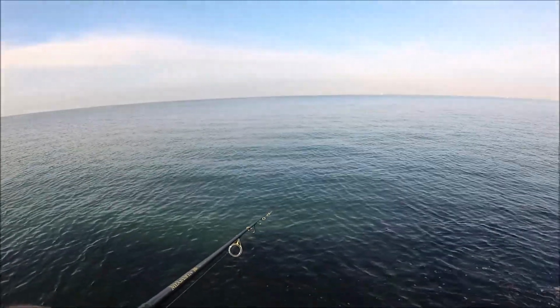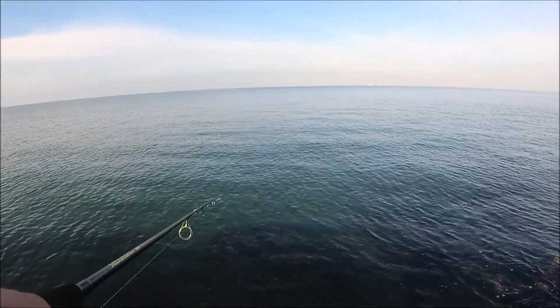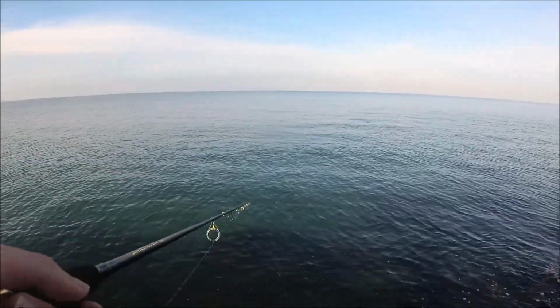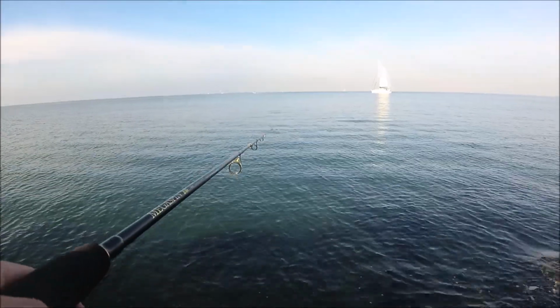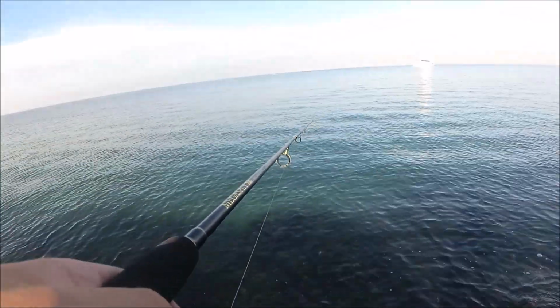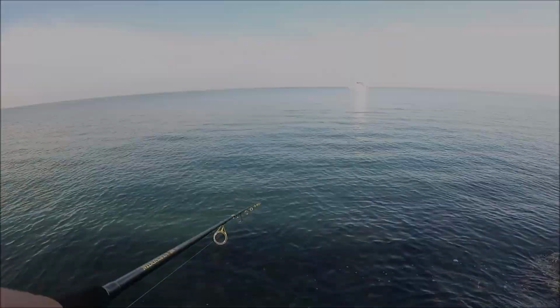Ever since I've improved my technique, catch rate has improved a lot. Technique is definitely important. There are some snags here. Made 100 casts today. Haven't snagged yet. So they're not too bad.